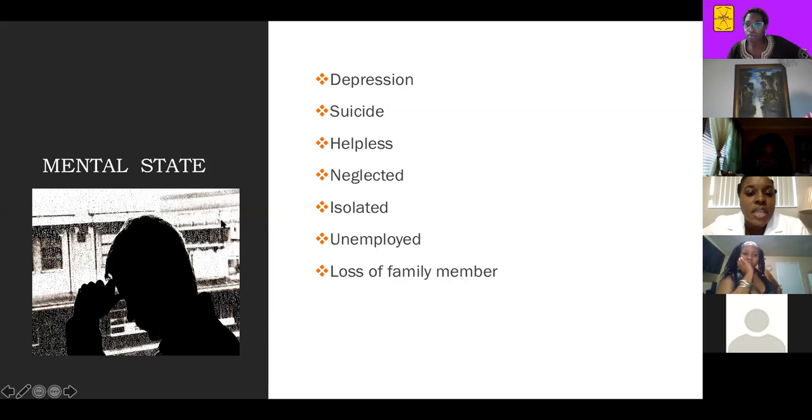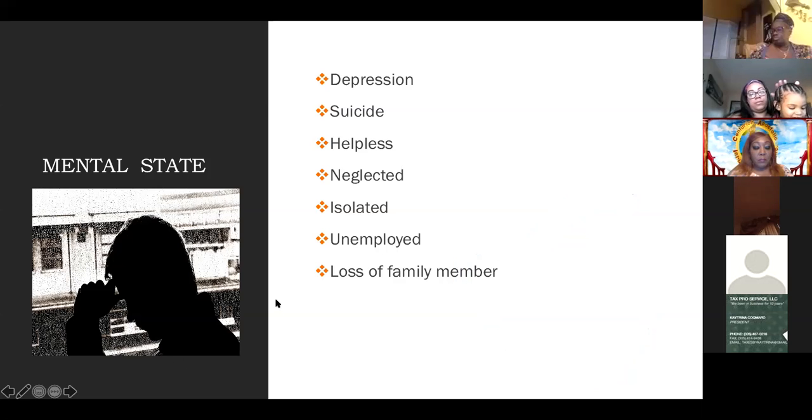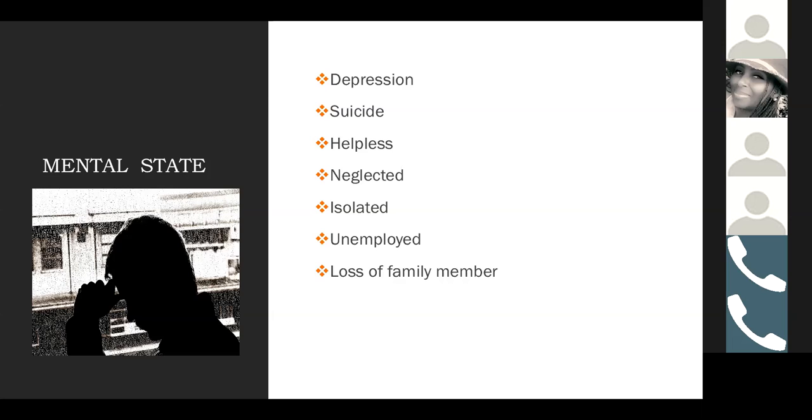So the mental state. I work with COVID patients, and I've been doing it since March. The insight is that, unfortunately, they don't allow visitors. So patients and family members are very anxious.